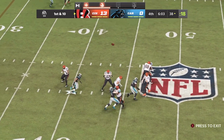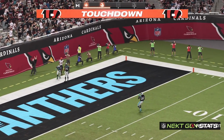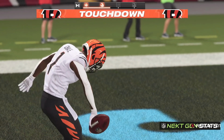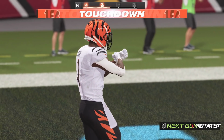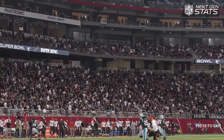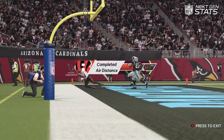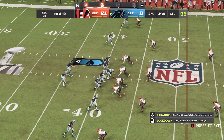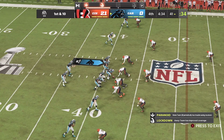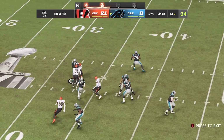Burrow back out onto the field. Here's a deep shot, looking for Chase, and it's going to be a touchdown. How about that throw by Joe Burrow? Getting behind the defense is Chase, and they are going to score a lot of touchdowns in their careers together. Ja'Marr Chase drags a foot. It is now 21-0. Can Carolina get some points on the board at all?